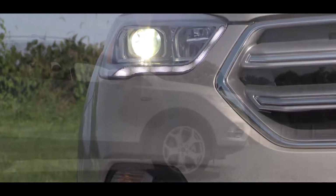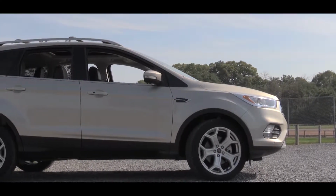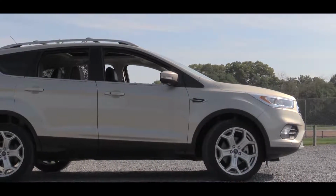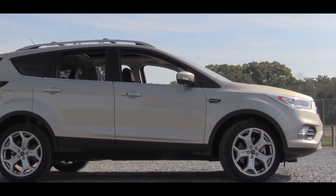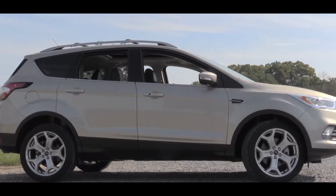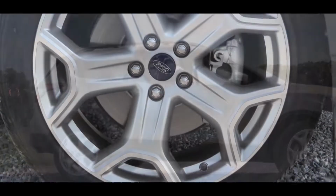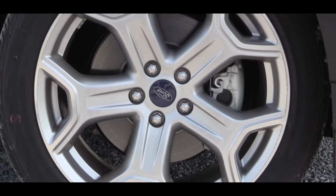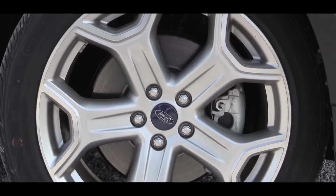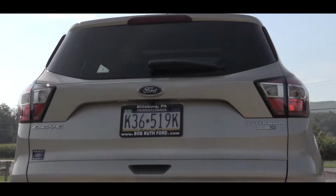But then, making your way to the side, there are black door handles and black side mirrors for the S trim level. SE trim level and up is going to get body colored door handles and body colored side mirrors. And if you go with the Titanium, you are going to also get integrated turn signals up there as well. But then looking down, when it comes to that wheel setup, the S trim level is going to give you 17-inch steel wheels with covers. SE is going to give you 17-inch silver aluminum wheels, and the Titanium is going to give you 18-inch silver aluminum wheels there.